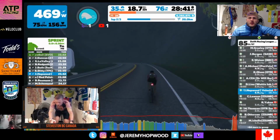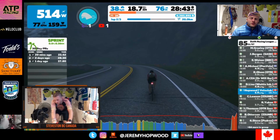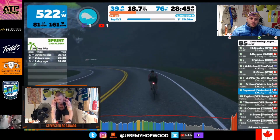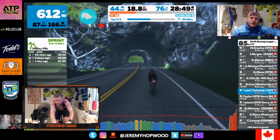We've got the gray there, and then we can see here that now we're going to start to try and ramp this up and ramp through again here. 23:62 was the target to beat, get up there.